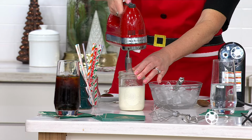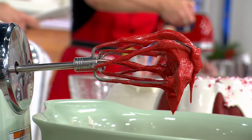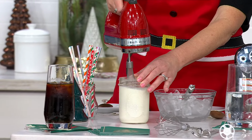And this whisk I use when I want to incorporate air into a mixture, like whipping egg whites for meringues or whipping cream like we're going to do in a little bit. Here we're making a cold foam topping to put on our cold brew coffee.